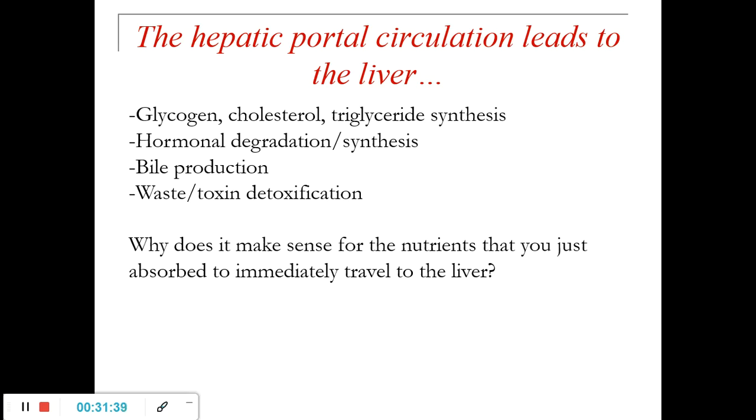So, hormonal degradation and synthesis. Yes, certain hormones are produced in the liver. At the same time, the liver is able to break down certain hormones. Many hormones get metabolized in the liver, because we only want hormones to be present when they need to be present. For instance, if antidiuretic hormone were continuously present in the bloodstream, we would continuously retain more and more fluid. That would elevate our blood pressure, which is a problem. So one of the ways is to break down these hormones. As the liver breaks them down, that hormone no longer has any effect.